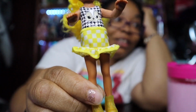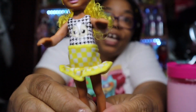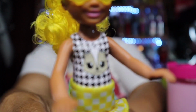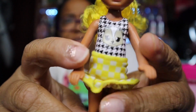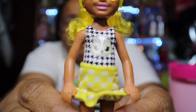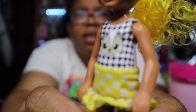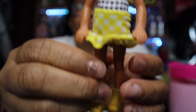So I guess this series, they don't have colored legs. I could live with that. And look at what's on her shirt, y'all. What is that? So it looks like a little skunk or something. I don't know, some type of rodent. It's an animal, some type of animal. Let's see if y'all can see that a little bit better than that. Look at it. So cute.